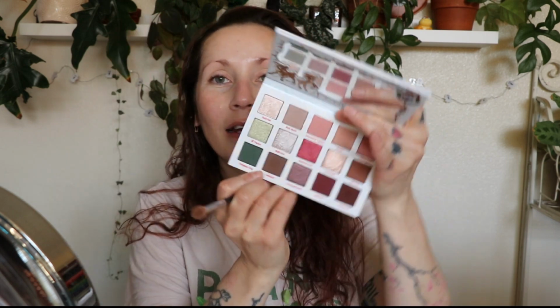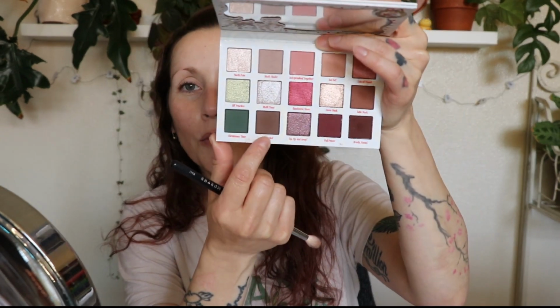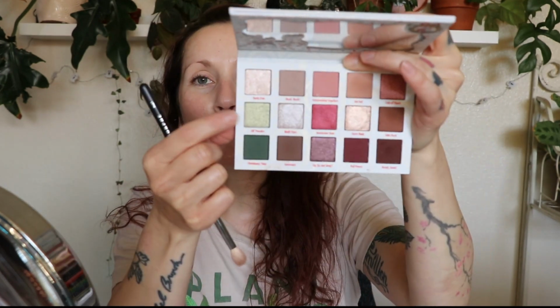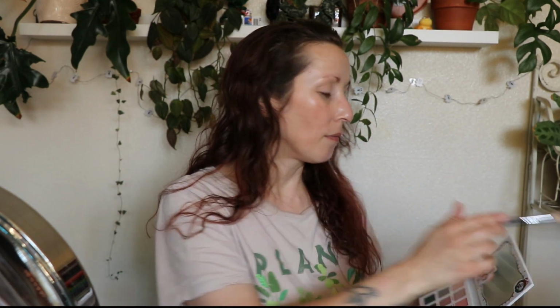Holy moly. But I think today I kind of want to use this really pretty green one here called Christmassy Time. Maybe a little Gadzooks in the outer corner for depth, and maybe this one here called Elf Practice, the shimmer. I think I'll just use those three on my eyes today. Actually, I'm gonna go with this one here called Eat Eat, right here, all over the lid and the crease, and then I'll go in with that green.